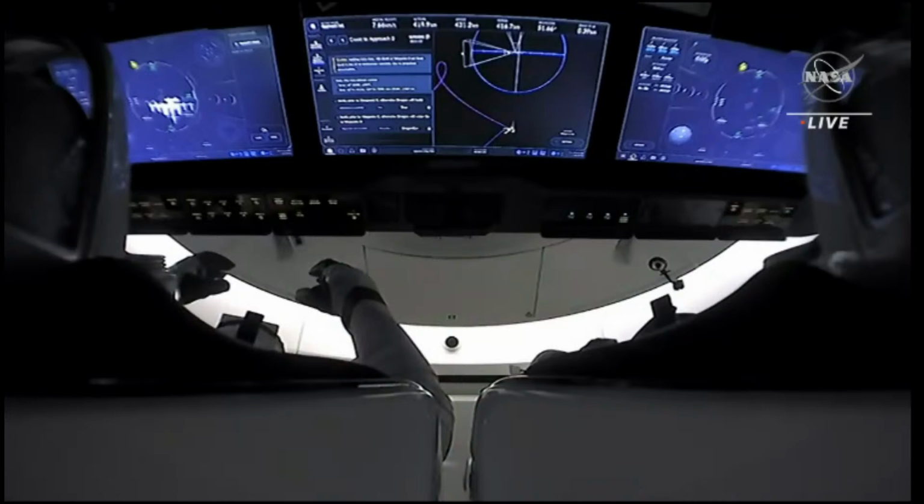Dragon, SpaceX on the big loop. Approach 0 is in progress and the trajectory has converged on waypoint 1. Expected arrival at waypoint 1 at 0845. At waypoint 1, thanks.